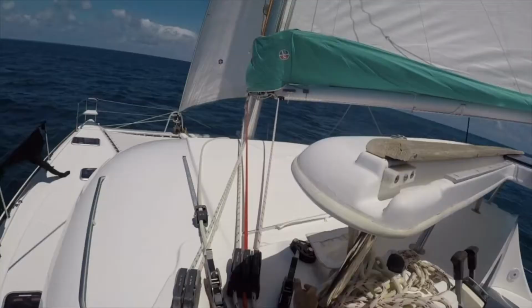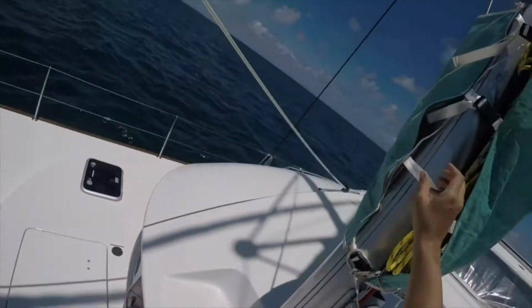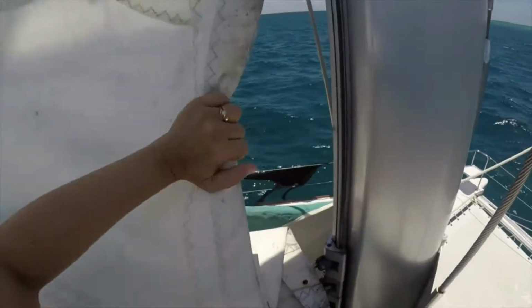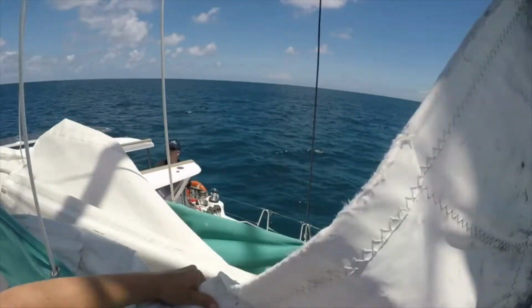You happy with that? Bringing the head sail in is pretty easy. At the last few steps, she often requires just a little bit of guidance to get it all the way down into the sail bag. And as you can see here, Denise is just pulling the last of the head sail down.